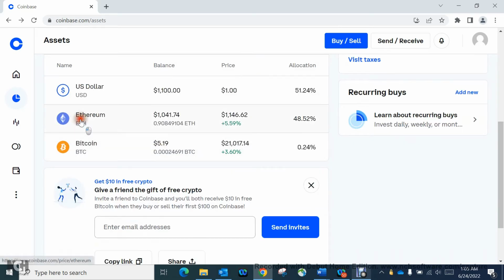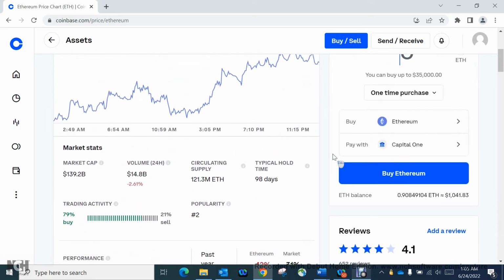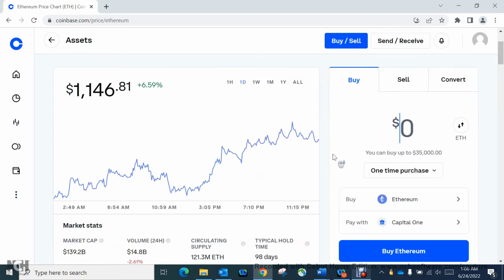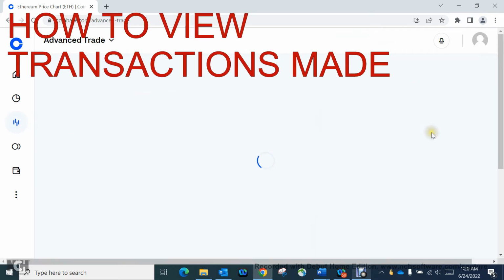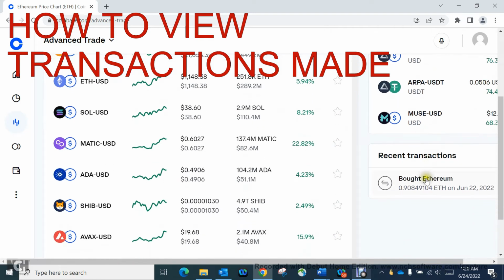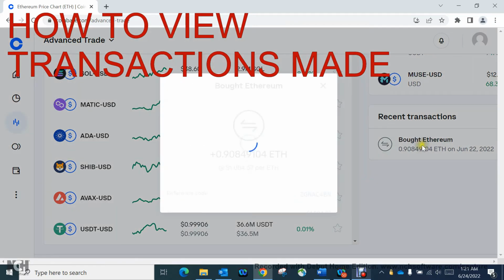When you click on the specific asset, it'll show you the market stats on it. And you can buy some more of it or sell it on this page. You can view your recent transactions by going to the trade page, whose icon is comprised of vertical lines that look like a performance graph. In the lower right corner of the page is a box labeled Recent Transactions.